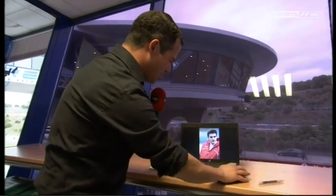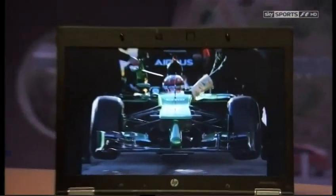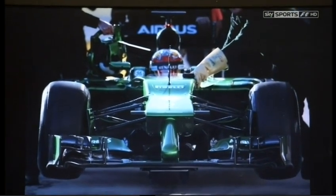Anyway, right, that is Development Corner. We're going to... oh, no, we haven't done Caterham. Oh, dear me. How could I forget? The ugliest nose of the lot. Look at that. We covered this yesterday.